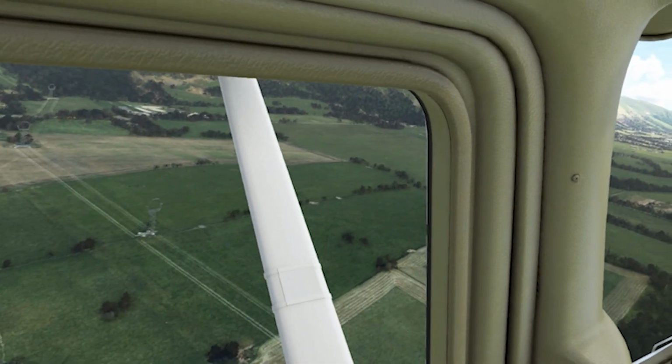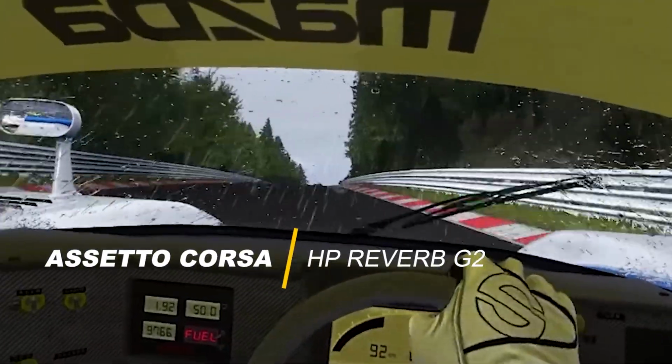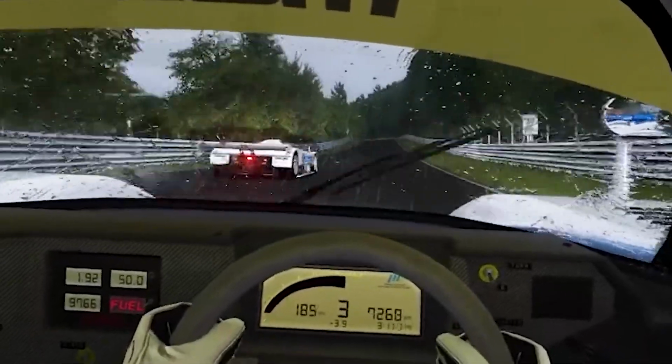So going back to VR, I know we all want 90 frames per second, so rather than try and describe what I think makes great VR, I've chosen to share this footage I've recorded of me driving a pretty decent lap, might I say, in VR around the Nürburgring Nordschleife in Assetto Corsa. And just look at how smooth everything is.